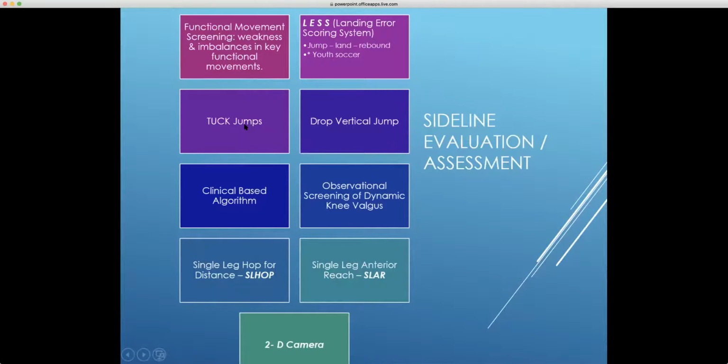Tuck jumps, 2 foot jumping up, knees to chest, and then landing, and then watching the position of the extremity when they land. Same thing for drop vertical jump, watch the position of the lower extremity when they land. Observational screening of dynamic knee valgus. So these all come into basic simple tests that anybody can do on the sideline.